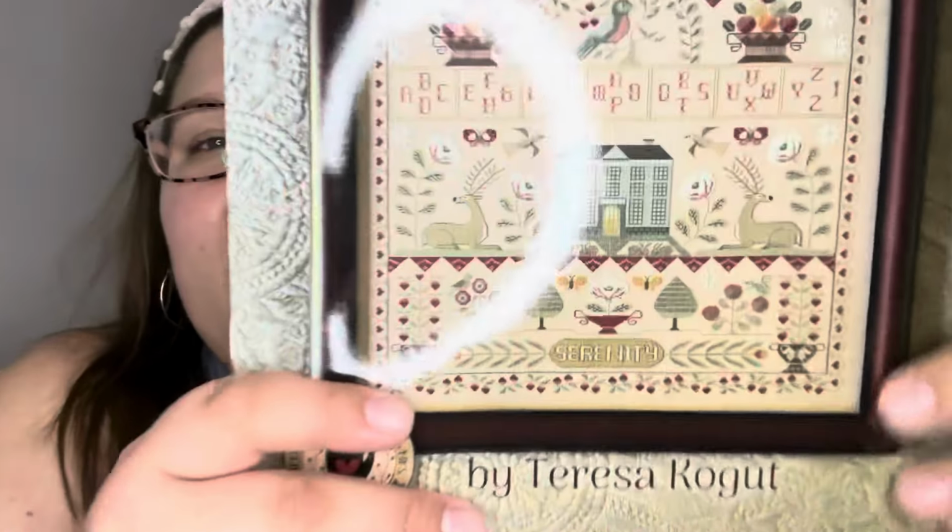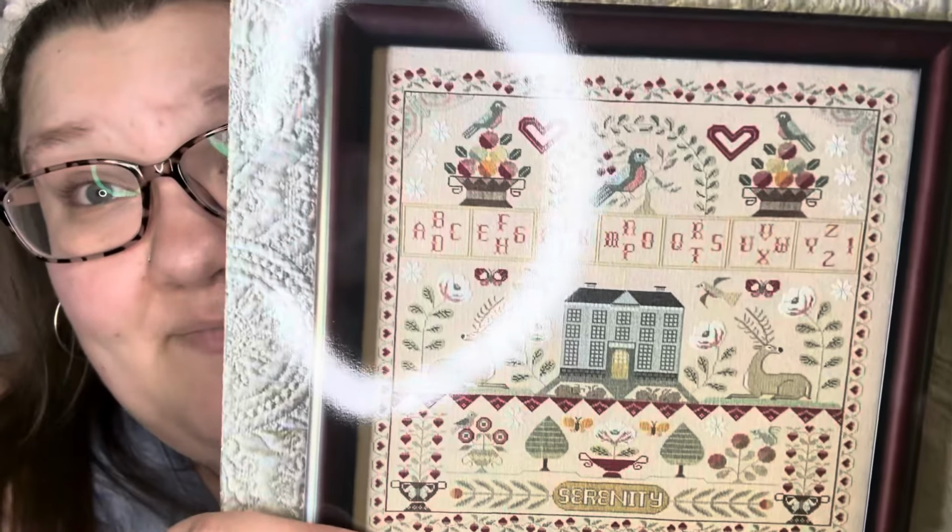Last one from Teresa is Serenity. So this has been a really popular pattern. It's big, big though. Really, really big. So this one is, let's see, 338 by 340. So this one's really big. And it does have the obviously the color code and everything in here. I'm gonna have to really check that other one. Kind of got me a little worried, but this is Serenity.